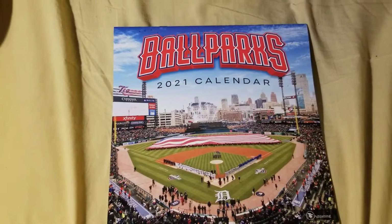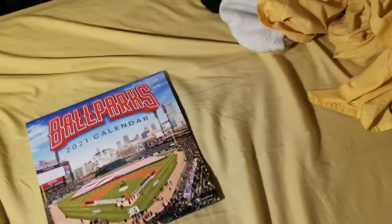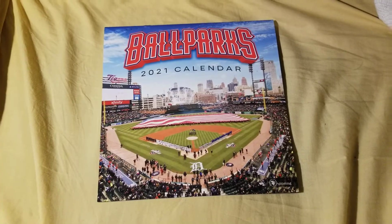This thing is kind of big, especially when we open it. So I'm doing it on the bed instead of the dresser over there where I usually do stuff. But basically, I wanted to get this one specifically in before the new year, so that I can hang it up over there, replacing the Lehigh Valley Phantoms 2020 calendar over there.